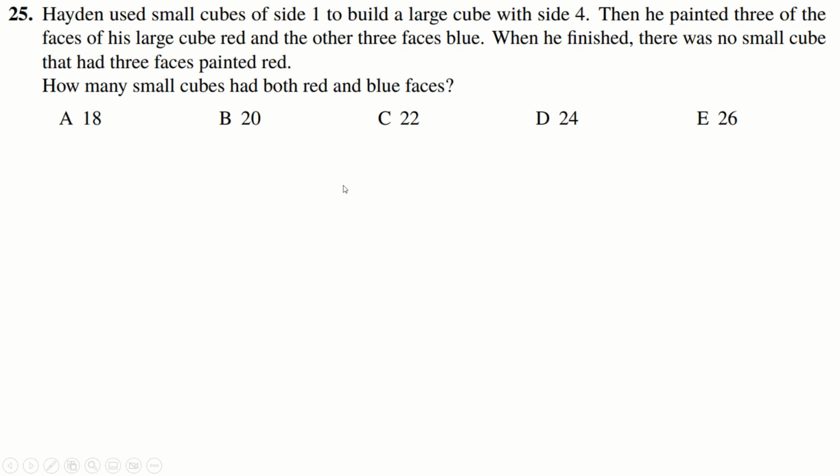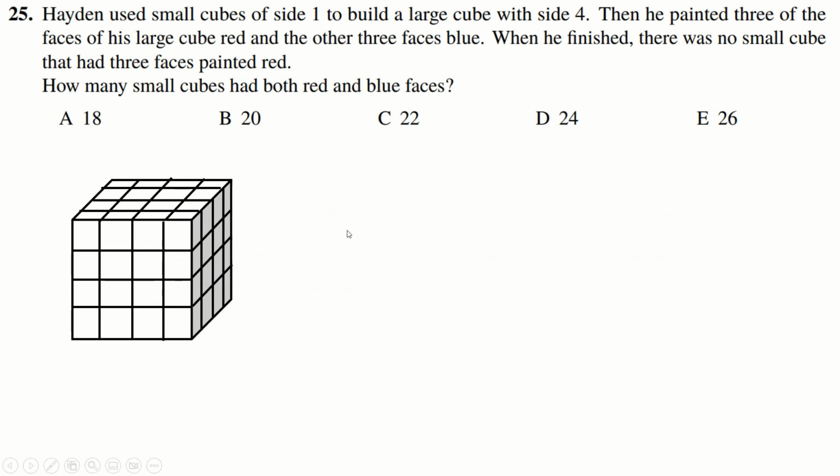And yeah, sure, drawings always help. So we have a cube that's made up of 64, I guess, smaller cubes, and we're going to paint them red and blue, 3 reds and 3 blue faces. Now, because no cube has 3 red faces, that means that we cannot go red, red, red, like all together, because then this cube here would have 3 red faces. So it can't go red, red, red, and blue, blue, blue behind.